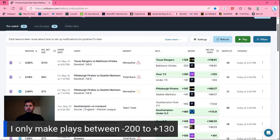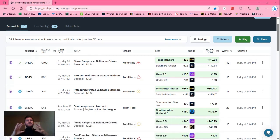And these are the plays that I make, minus 200 to plus 130. Right. So I like to keep it between minus 200 and plus 130. Plus 130 basically gives me a fair chance of 43.5%. So I like to keep it at 43.5% or higher. So that means if it was plus 120, it's a higher chance than 43.5% for me to win. Right. And that kind of helps me deal with my variance.